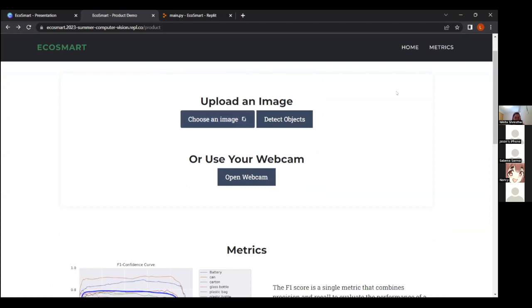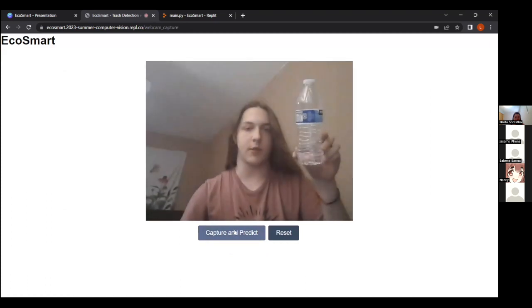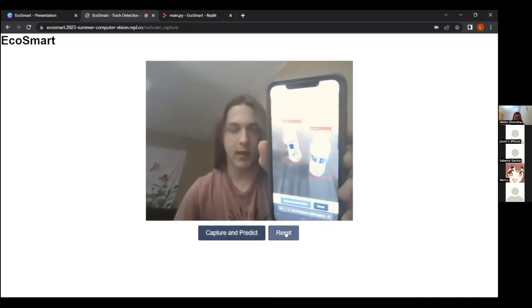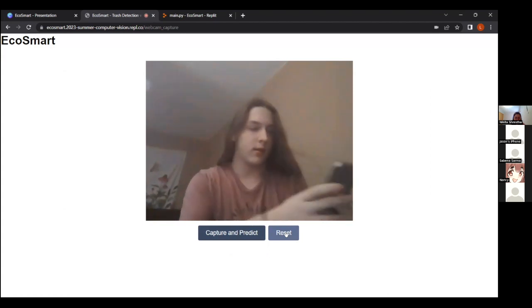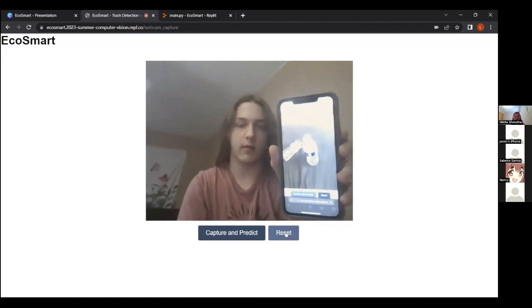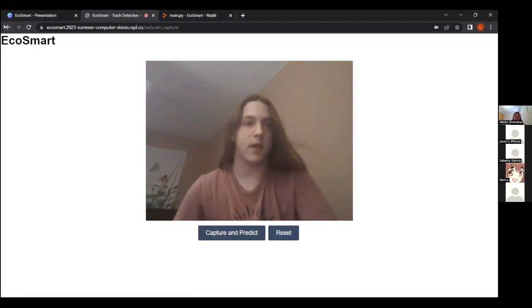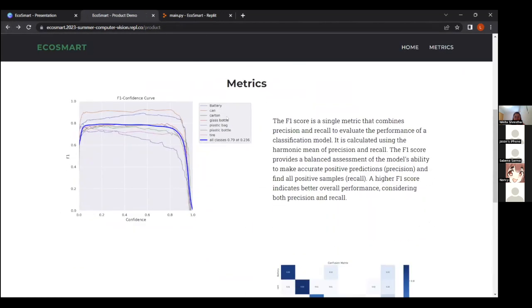And then we also have a webcam functionality. So let me just turn that on real quick. I have to turn my camera off. This lets you capture an image. It even works on like your phone, for example. It'll take about 5 seconds, but it'll put a box around that. And we even had it to where you can just take a picture with your camera and have it predict around. It'll take a little bit. Yeah, that's about it on the website part.